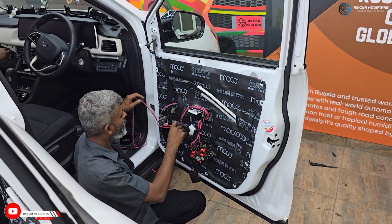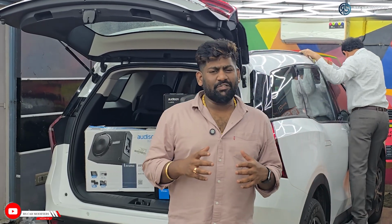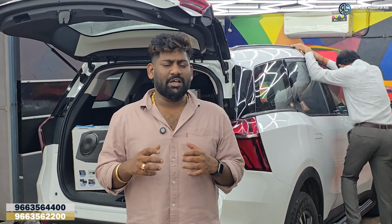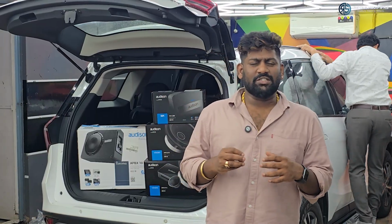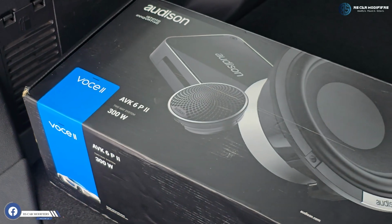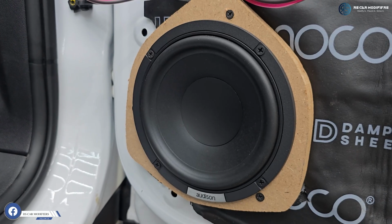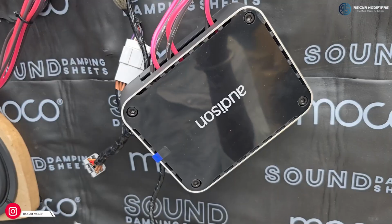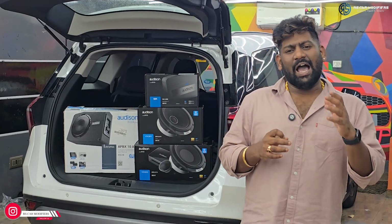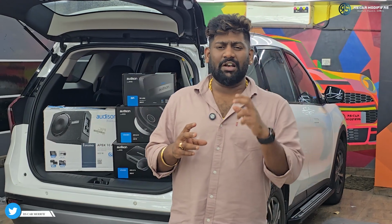Once we had done the complete soundproofing, it was time to choose which speakers to go with. After a discussion with the customer, we chose the top of the line passive speakers from Audison OC2, which is the 6P2, which comes with 150 watt RMS. If you can see here, this is the AVK 6P2. It comes with a peak power of 300 watts with an RMS of 150 watts, and a beautiful crossover which can divide the signal to the mid bass as well as to the tweeter, and it is one of the best crossovers available in the market.